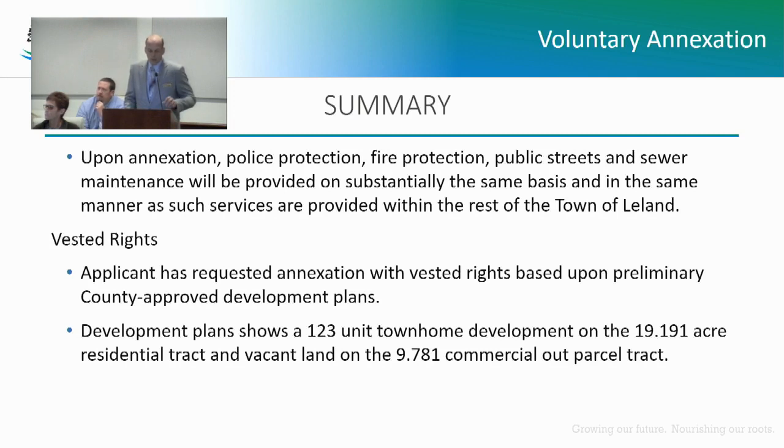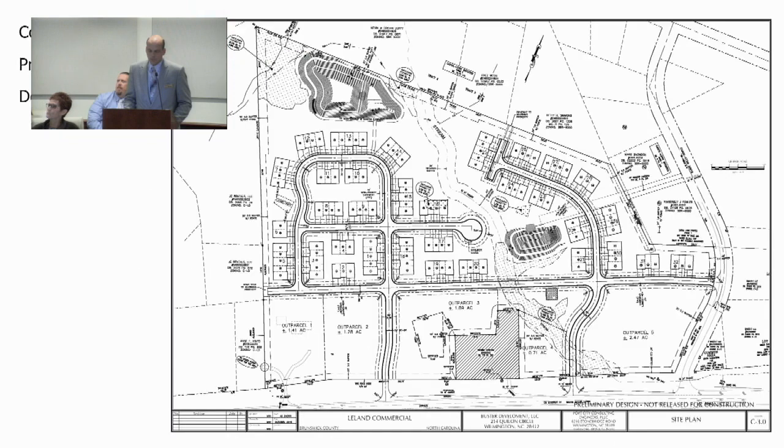As part of the annexation request, the applicant is requesting vested rights based on a preliminary county-approved development plan that I will go over in the future. The development plan shows a 123-unit townhome development on approximately 19 acres, located on the more rearward portion of the tract. The remainder of the annexation area, the commercial portion, would all be subject to review by the town of Leland and subject to the town of Leland's planning and zoning policies and regulations.